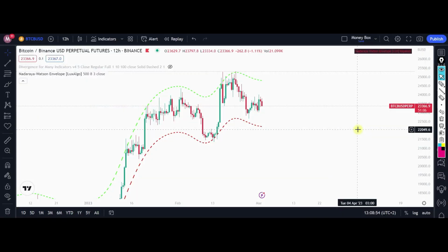Our next indicator is Nadaraya Watson envelope from Lux Algo. This indicator is also preferred by professional traders. I personally use Nadaraya Watson to determine my take profit areas or to decide whether to close my long or short positions or not. As I mentioned before, I don't use these indicators as signals to execute a position. They are much more valuable than being a signal indicator.